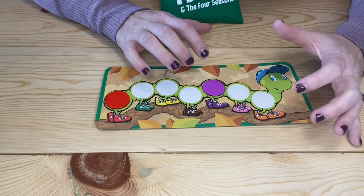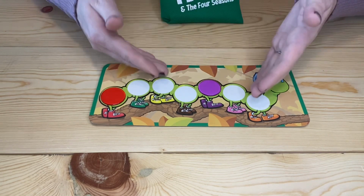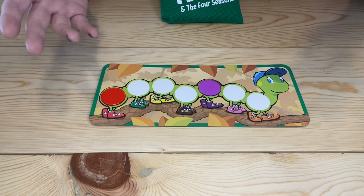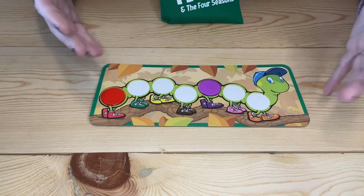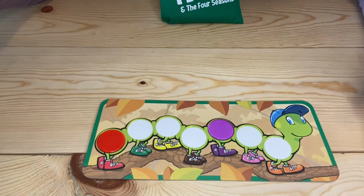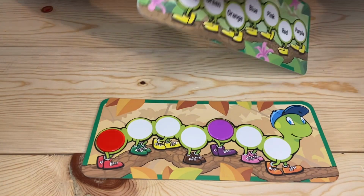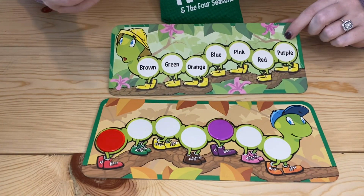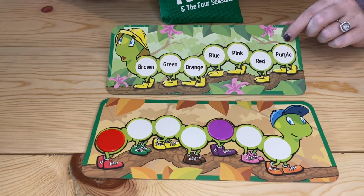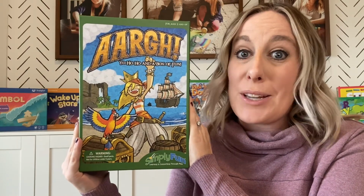Now this also works on social skills, because if they already had a purple or a red and they drew one out, they would have to choose another player to share their purple or their red with. So this is also great for game strategy, because very quickly kiddos learn that they don't want to share with somebody who's almost won. Now the best part about Color Huey is that all of our boards are double-sided. So once your kiddo has mastered colors and color recognition, we can move on to beginning reading skills with color sight words.